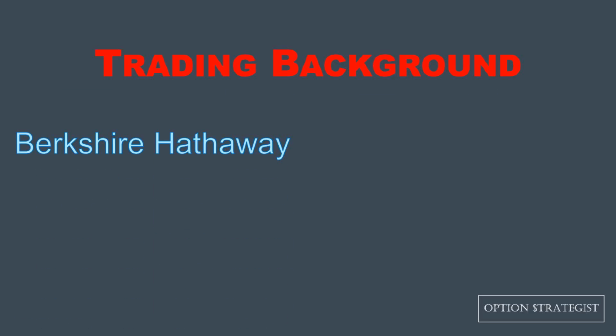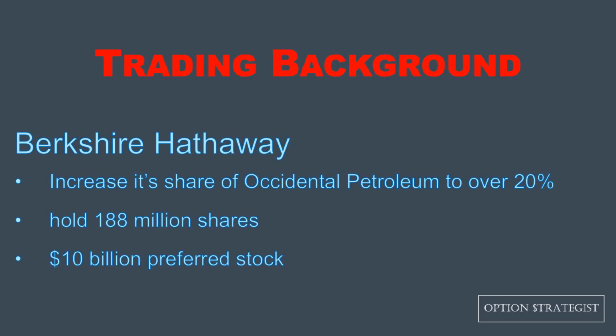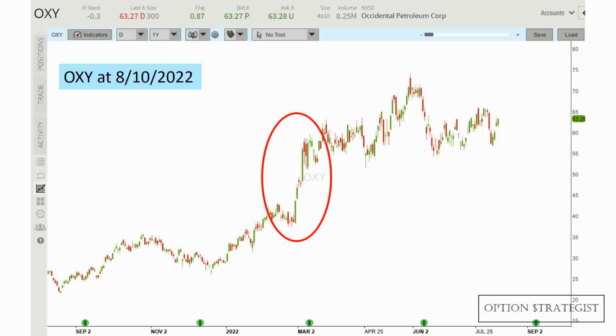On August 8, 2022, a SEC filing by Berkshire Hathaway showed that the company increased its share of Occidental Petroleum to 20%. In total, Berkshire Hathaway holds 188 million shares, 10 billion in preferred stock, and 83.9 million warrants of Occidental Petroleum. When the news about Berkshire Hathaway getting into Occidental Petroleum broke around the beginning of March 2022, the stock had a big jump and has been trading up since.